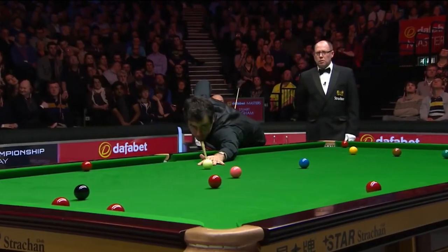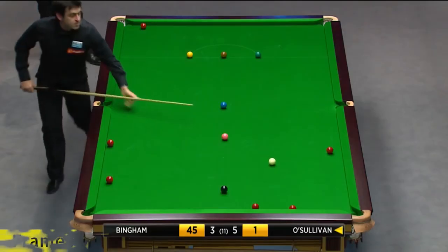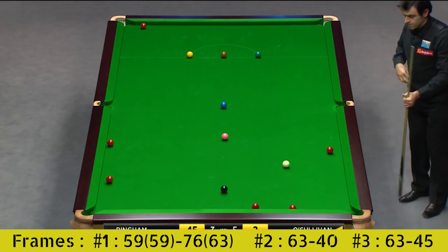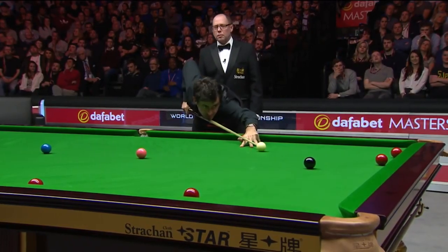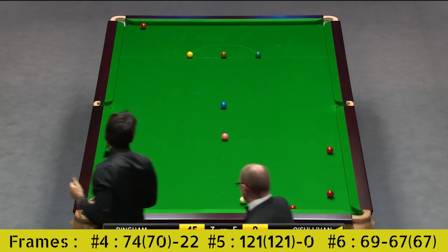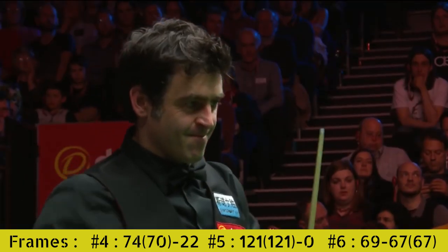So, nice easy starter. But that's all it is. The rest are very, very awkward. You think he came to the table 44 points behind. This will be some achievement if he can win the frame at this visit. Long odds against.